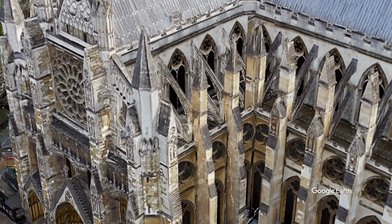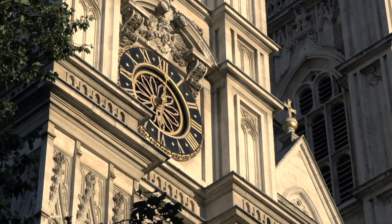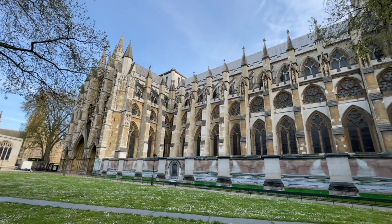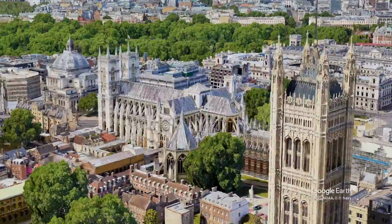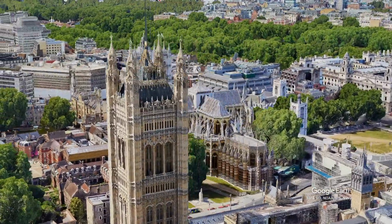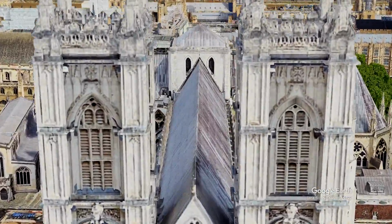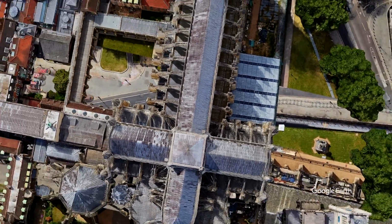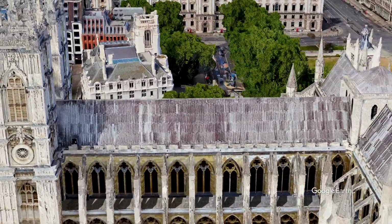Construction of the current church, flying buttresses and all, began in 1245 under the reign of Henry III. The Abbey is a must-see: architecture, history, and final resting place for more than 3,300, including kings and queens, the nation's unknown warrior, and world icons Isaac Newton, Charles Darwin, and Stephen Hawking, among so many others. Paid tickets are required to see Westminster Abbey.